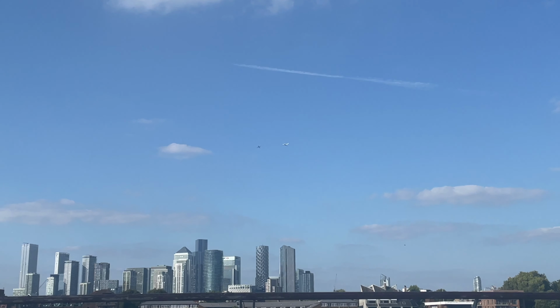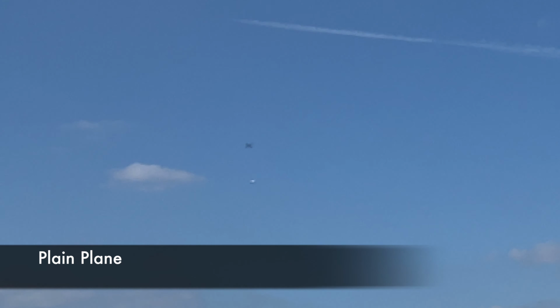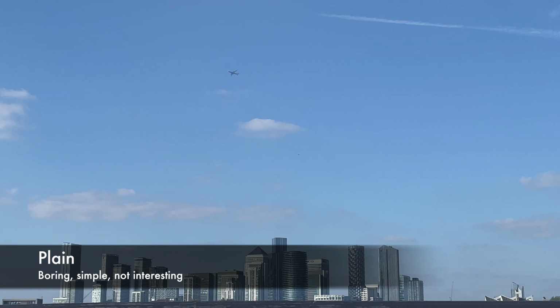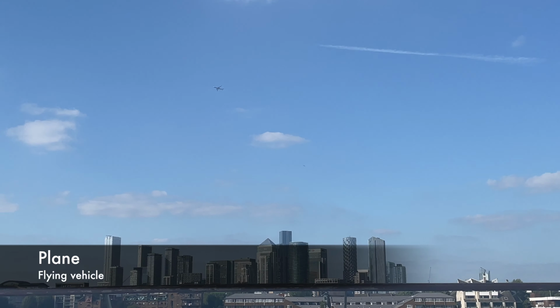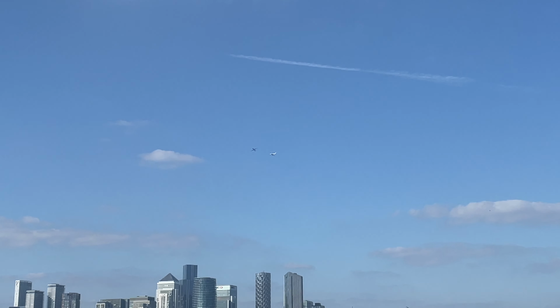And if you look in the sky up here, you can see a plain plane. Yes, it's a very boring plane. It's not very exciting. It's rather plain. This adjective means boring, simple, nothing exciting, nothing interesting. So it's a plain airplane, a boring airplane. Can you see the plain plane? There's actually two of them. Which one do you think is more plain?